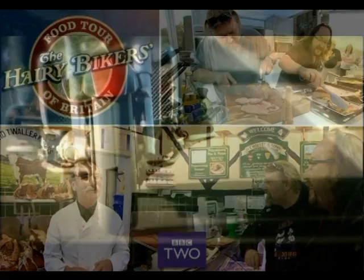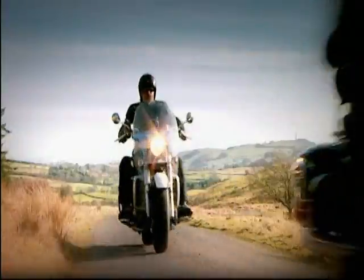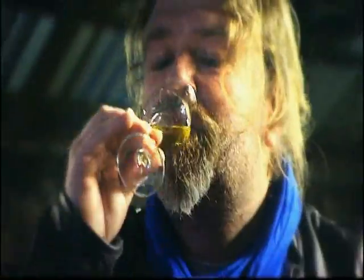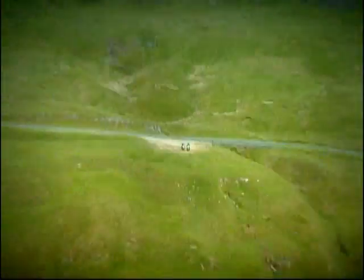We're the Hairy Bikers! And we're on the road to find regional recipes to rev up your appetite. We're riding county to county to discover, cook and enjoy the best of British. Come on! Hey!